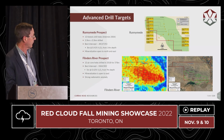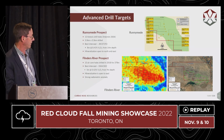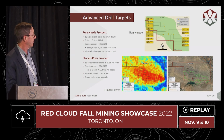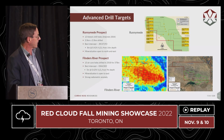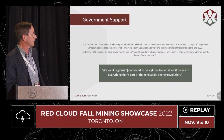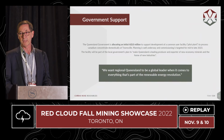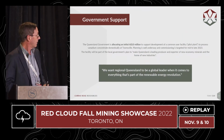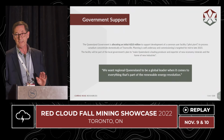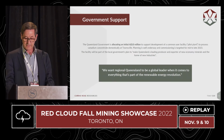And all of these holes here are reported to have intercepts of sort of 5 metres at 0.42, which is above our average. So it actually looks like it'll be a similar sort of resource to what we'd have to the south. And then just a bit further to the south of that one, Runnymede, this one we'll have to do a bit more work on because the drill spacing's not quite amenable to making into a resource. So they're the two most advanced ones, and we'll be able to do some work on those shortly.